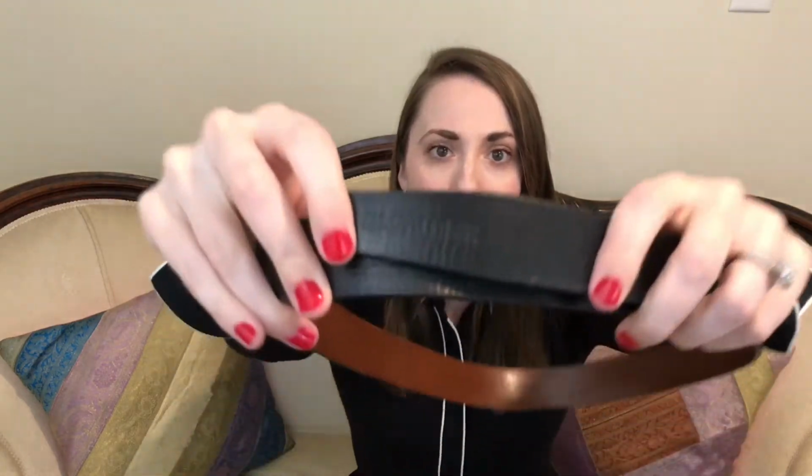All right, I will show you the rest of my belts in my collection now. I'm going to start with my non-Ferragamo belts and then get into my Ferragamo belts. This first belt that I have is Jil Sander, and it's really hard to see it on the black side, but on the brown side it's a little bit easier. This is a Velcro belt.